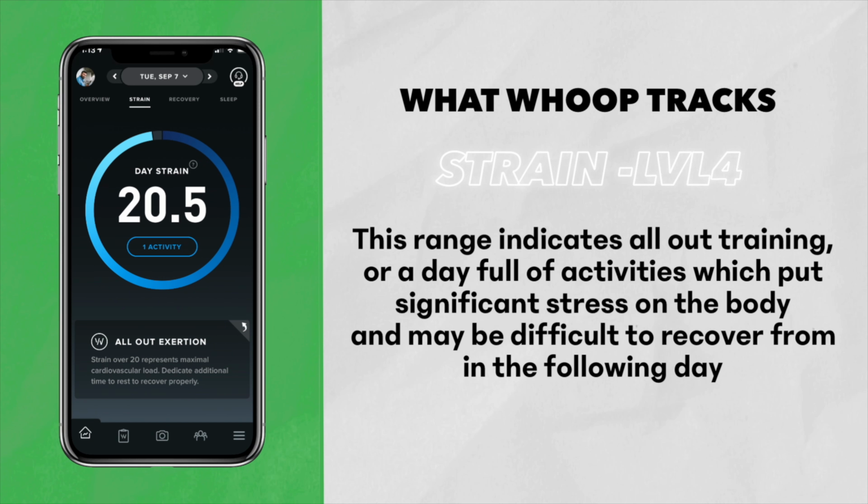Finally, overreaching, which is a score of 18 to 21. This range indicates all-out training or a day full of activities which put significant stress on the body and may be difficult to recover from in the following day. In strain, you're also going to see your max heart rate, your average heart rate, and calories burned.